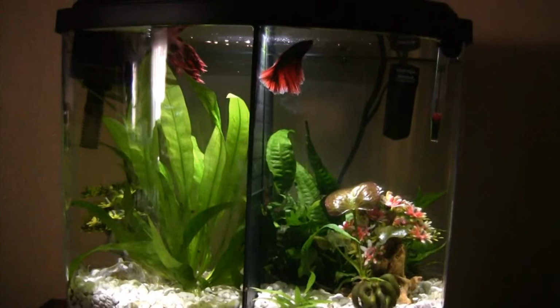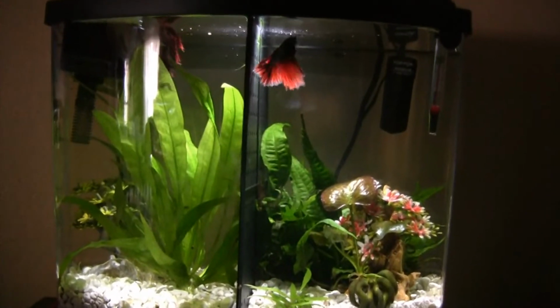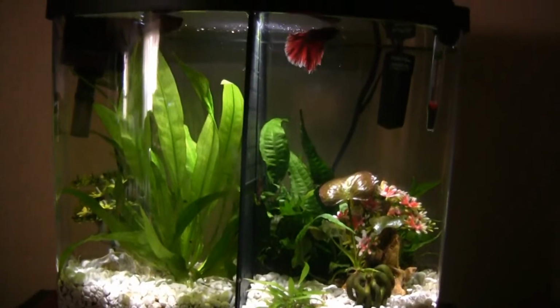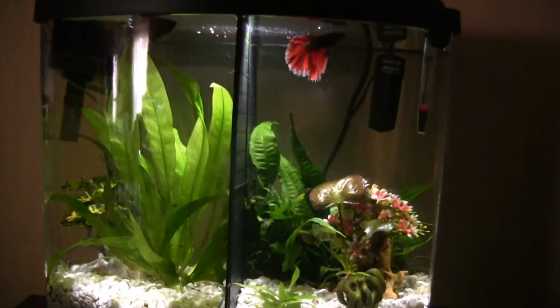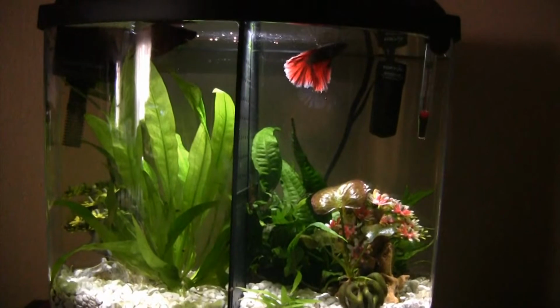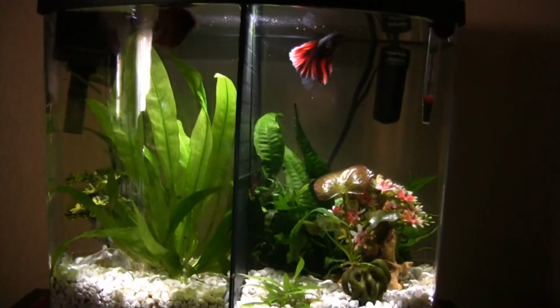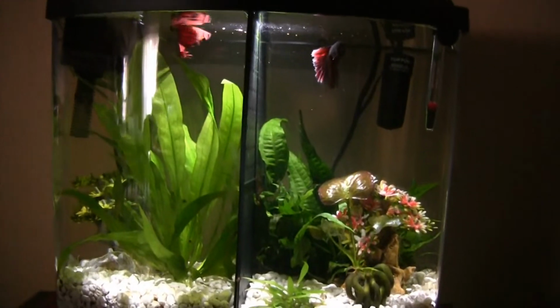Started feeding them bloodworms yesterday, frozen bloodworms. I've never done that before, but with some recent advice from Discus Madness, I decided to try it, and they certainly enjoyed them. You can see that tail fin on the one on the right in the light. Very pretty fish.